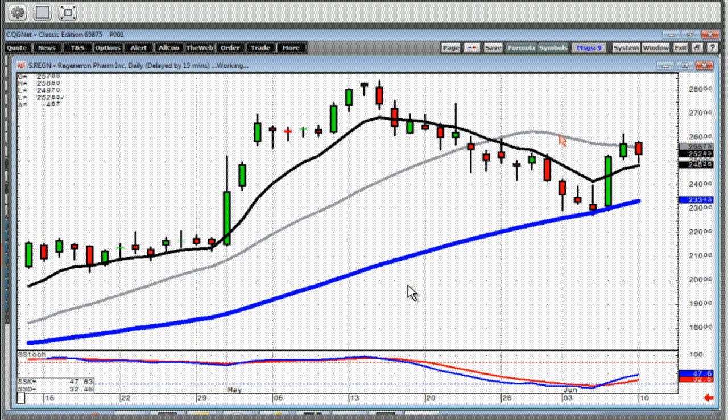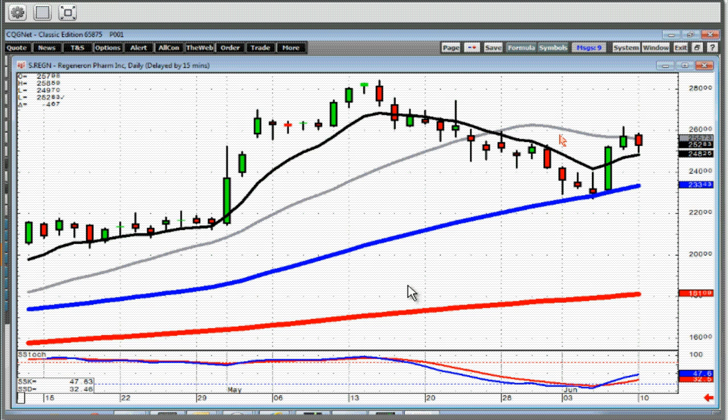And RGEN, same scenario. You've got the nice buy signal right off the 50 with an inverted hammer doji or a spinning top type day.